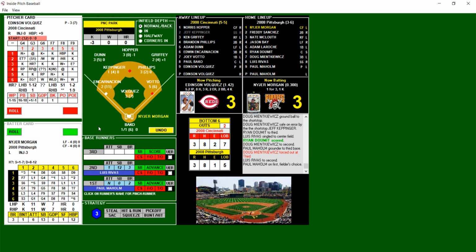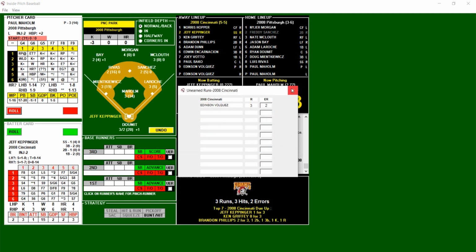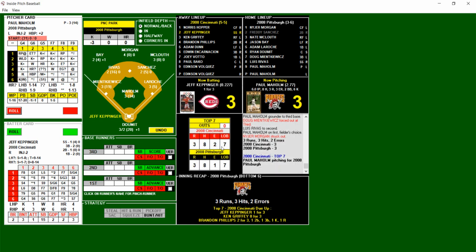Edison now tired. We go to the top of the order. Here's Morgan. Game is tied at 3. Morgan is 1 for 3 with runners on first and second. 1-5, strike 8. That's a 3. Struck him out. So with that, we're tied at 3. After 6, we're tied at 3.